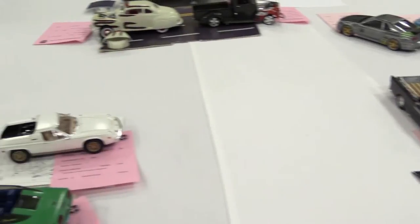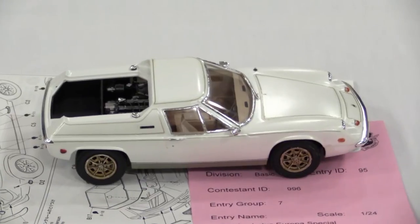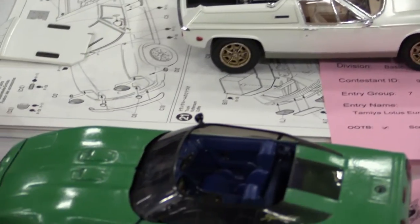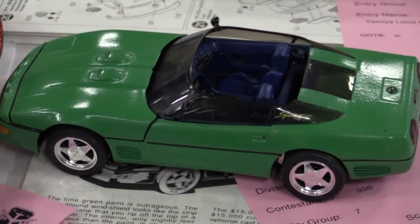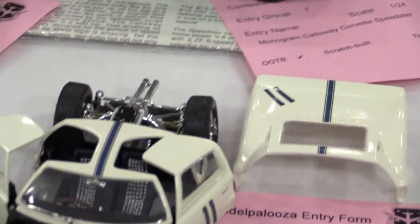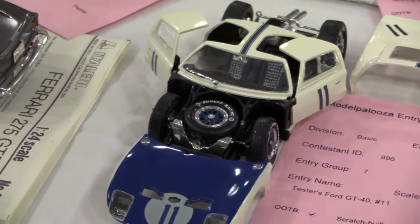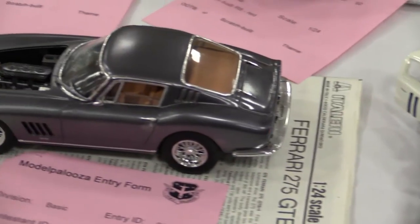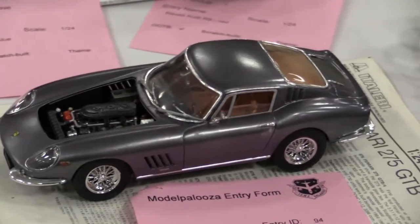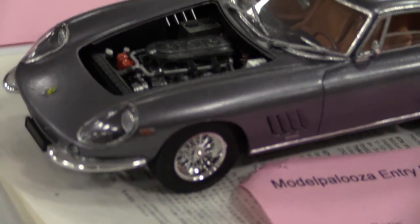Now over here we had a Lotus Europa special, very unique, very weird looking car. This I think is a Callaway Corvette. Almost bought one of these just recently. Might be a Ford GT down here. Yeah, GT40. Bizarre doors. And a Ferrari 275. Oh boy. For anybody with a Ferrari passion, look at this. Oh yeah, look at there. Wonderful.